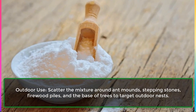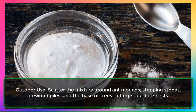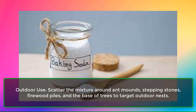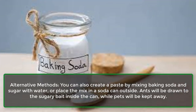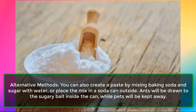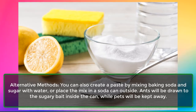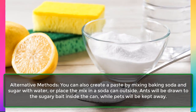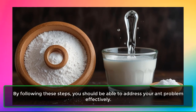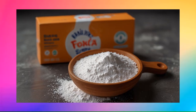Outdoor use. Scatter the mixture around ant mounds, stepping stones, firewood piles, and the base of trees to target outdoor nests. Alternative methods. You can also create a paste by mixing baking soda and sugar with water, or place the mix in a soda can outside. Ants will be drawn to the sugary bait inside the can, while pets will be kept away. By following these steps, you should be able to address your ant problem effectively.